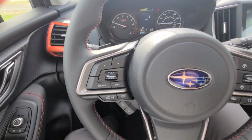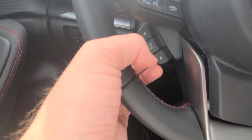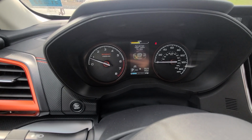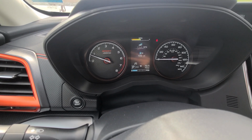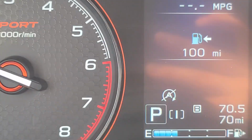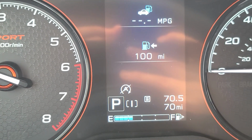Looking at the steering wheel itself, these buttons here, they pull towards you. They're going to change what you're looking at on the center display here, in between the speedometer and tachometer. It's going to give you all sorts of options. Let's see if I can zoom in on that right here.